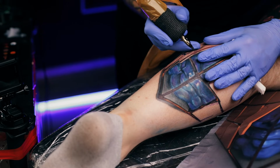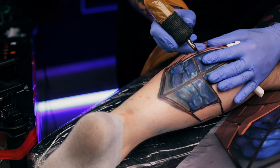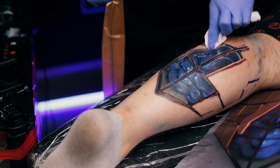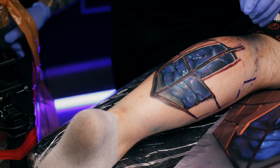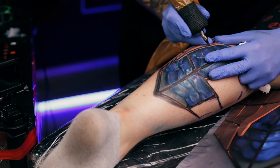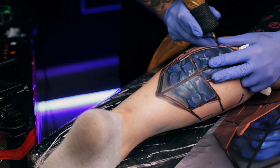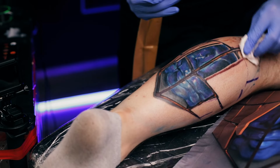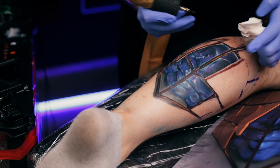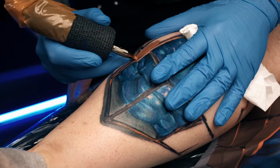I need to just make sure that I'm at the same depth through all of the process of tattooing. Plus it also allows me to relax, instead of paying attention that the distance of the cartridge compared to the skin is equal all the time.